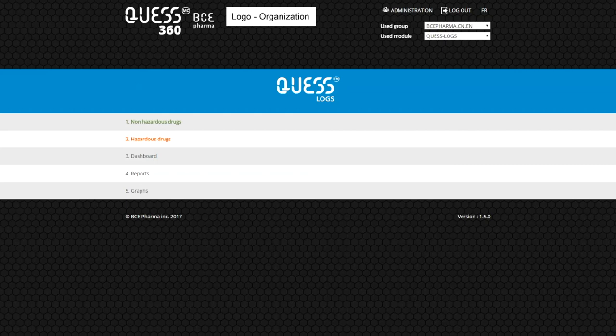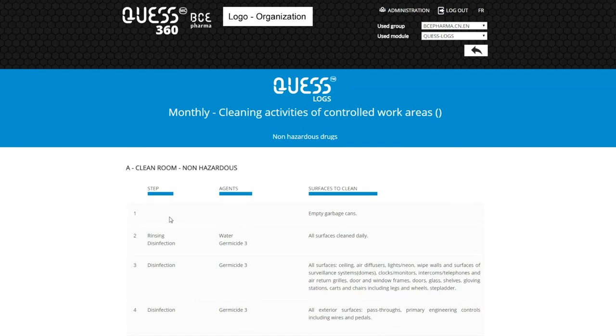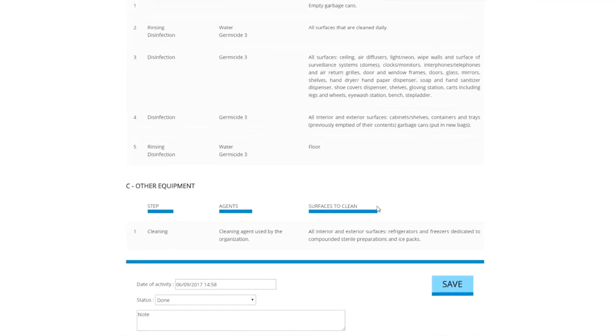Several tabs are accessible to the user to help them document and track various tasks and parameters. Users access the logs depending on the type of sterile compounding being performed, either hazardous or non-hazardous. To document a task, the employee chooses the appropriate log, which in this case shows the steps to be performed, the agents to be used, and the surfaces to be cleaned, and then confirms that the activity was completed.